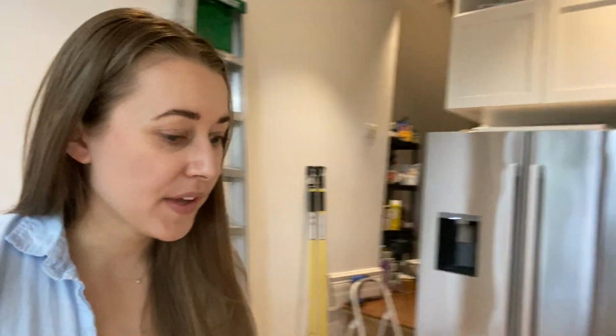So I'm gonna clean off the counters. I'm gonna tape garbage bags on them so I don't get anything on them. But honestly, it has been so nice to be able to use the kitchen again. Yesterday, we hooked up the water for the sink as well as the dishwasher. So last night was the first night that I was able to use it.